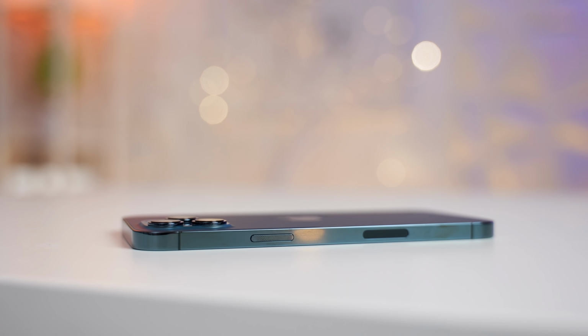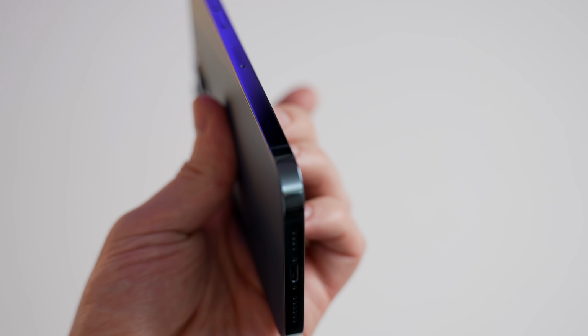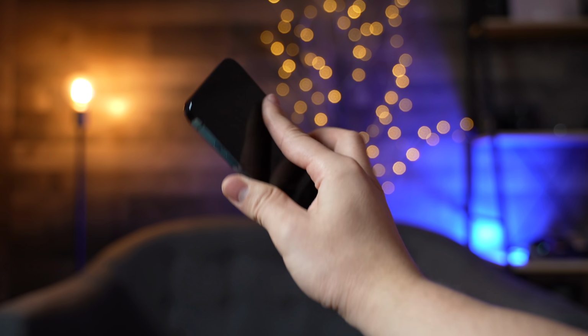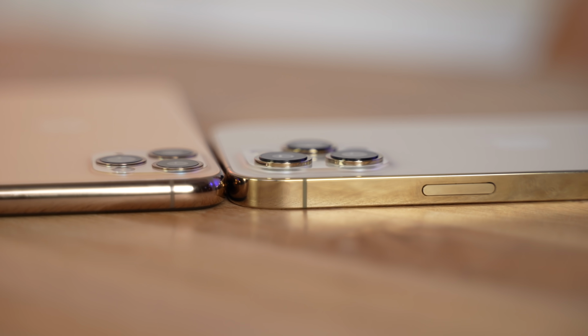And as far as the square edge design, that was a huge change for Apple. I still am really digging it. The amount of grip that you have, even without a case, is really good. The back is still slick, but overall it feels great in the hand, and I don't regret the change coming from the previous round edge design.